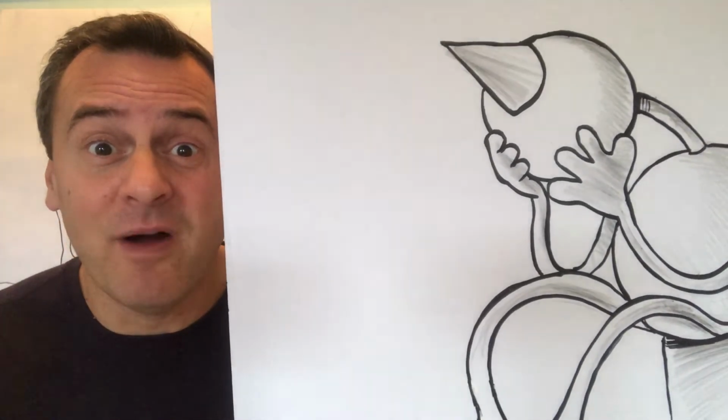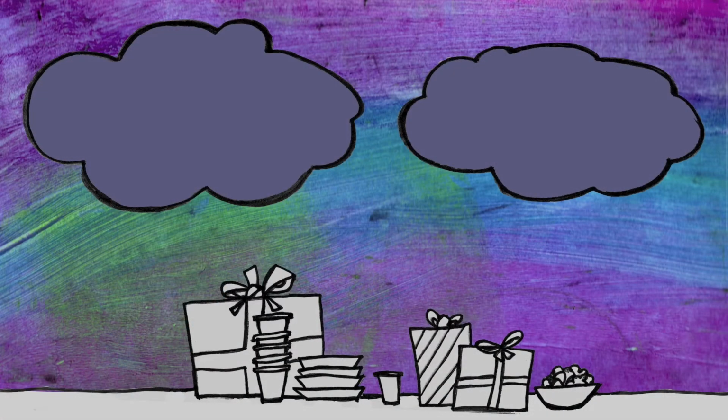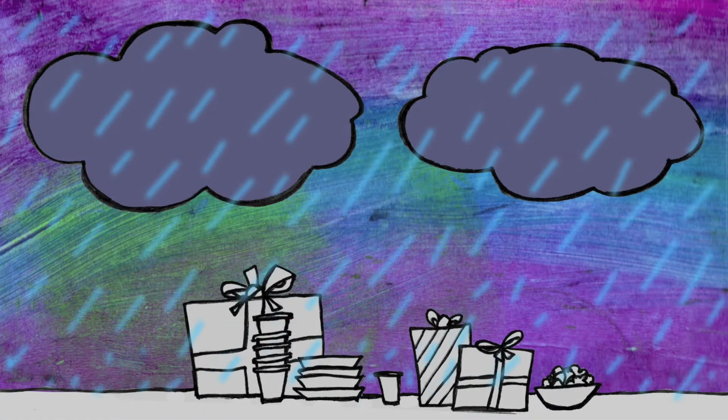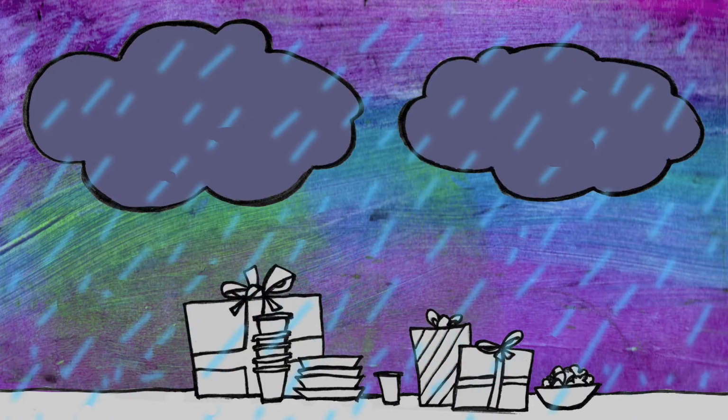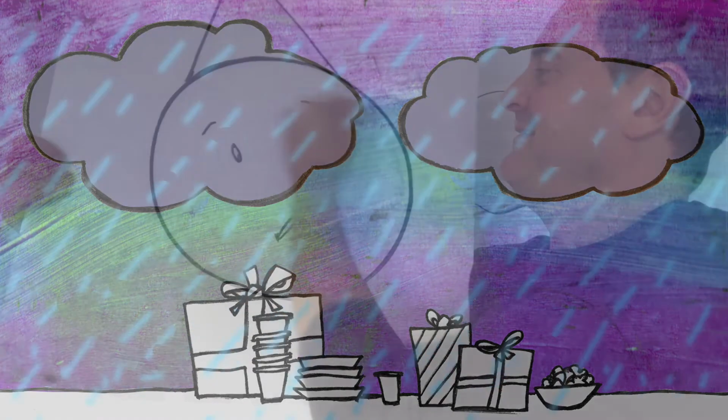Boo-hoo, boo-hoo. But then, something strange happened. The music stopped, and he heard everybody scream out, "Oh no, it's raining! The party's going to be ruined!" And they were right. Dark clouds rolled in, lightning flashed, thunder boomed, and the rain came down. If somebody didn't help out soon, the party would be a disaster.